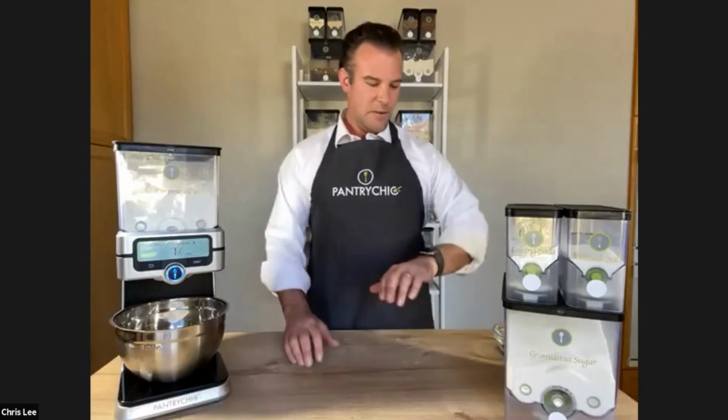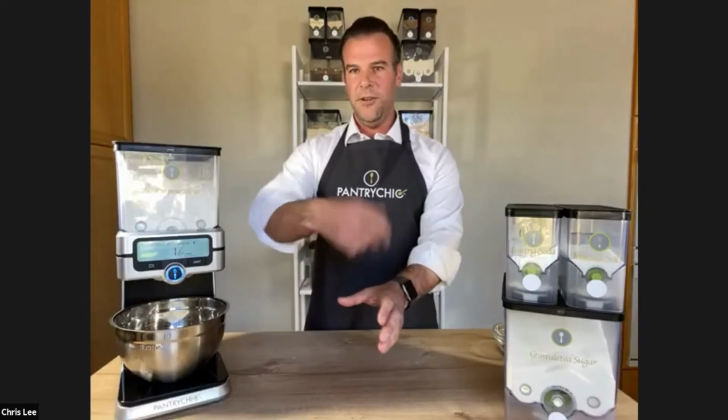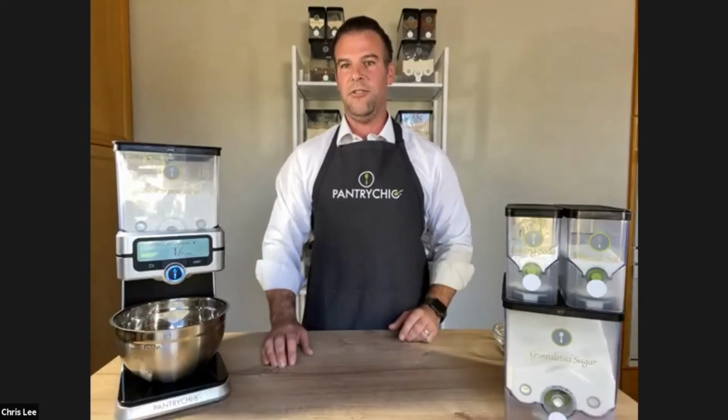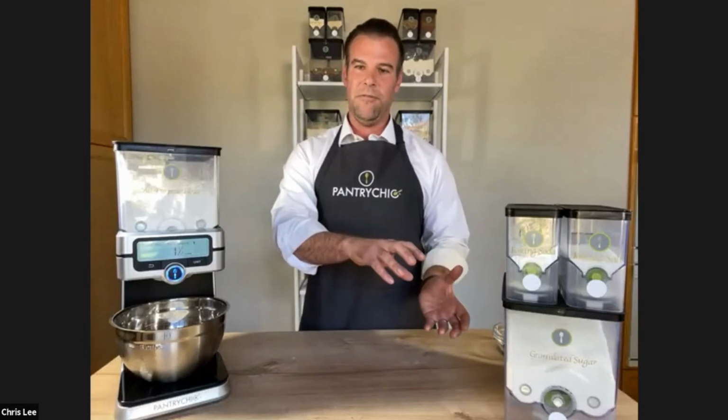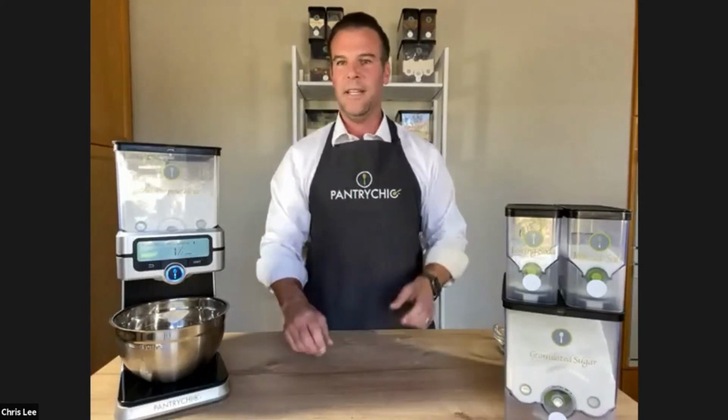We use a first in, first out method. One of the funny things is we did market research and we found that most people, when they're using traditional cups and spoons out of a traditional canister, they're not dumping out the old ingredient when they're running low and replacing it with fresh. So the ingredient in the top may be new, the ingredient in the bottom might be 5 years old. This is always cycling through and keeping your ingredients fresh.